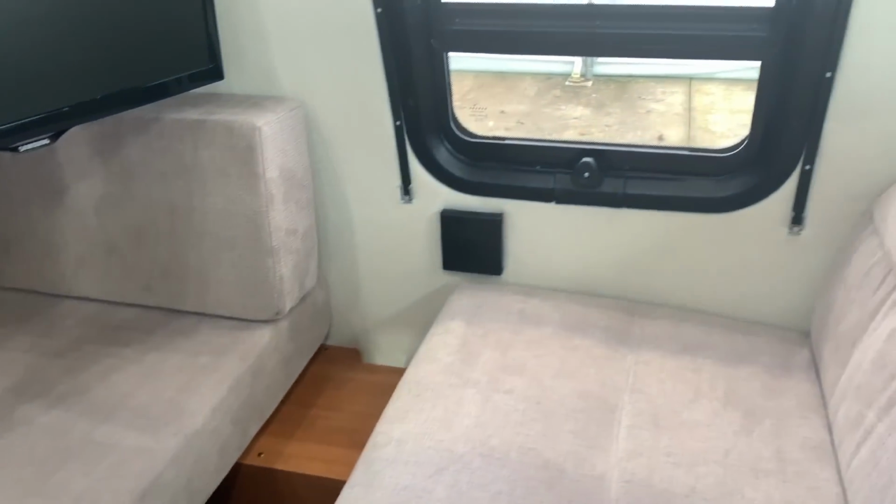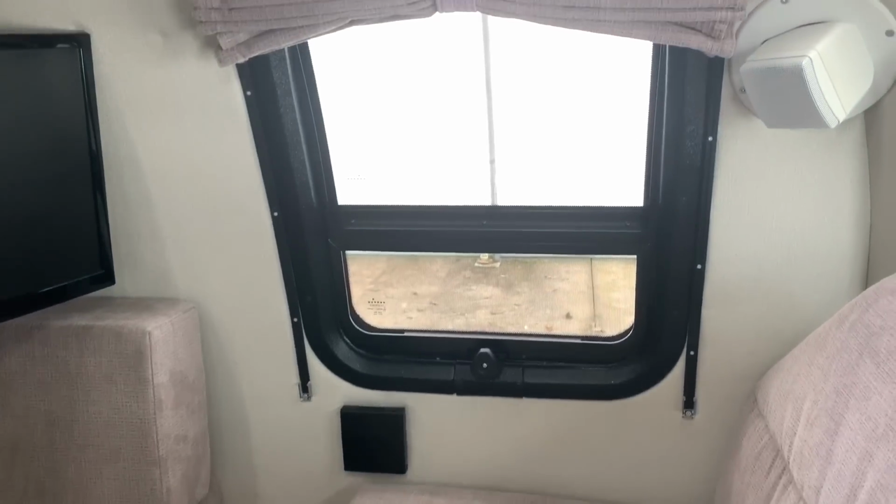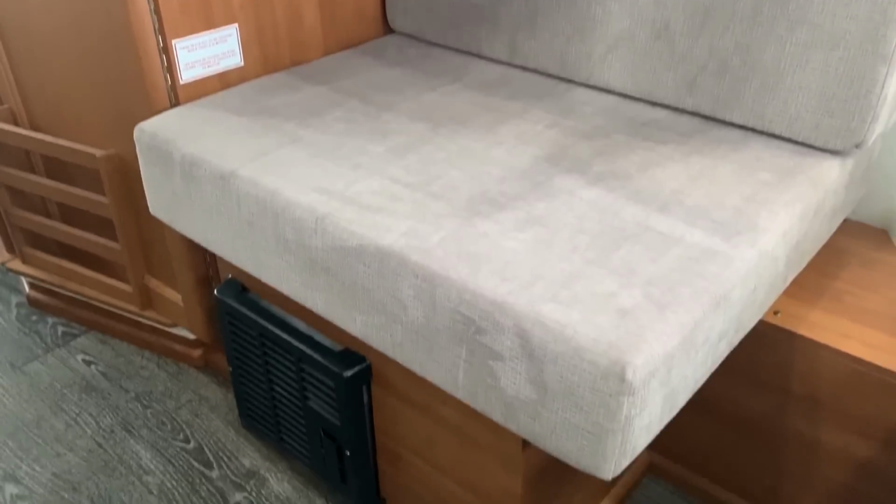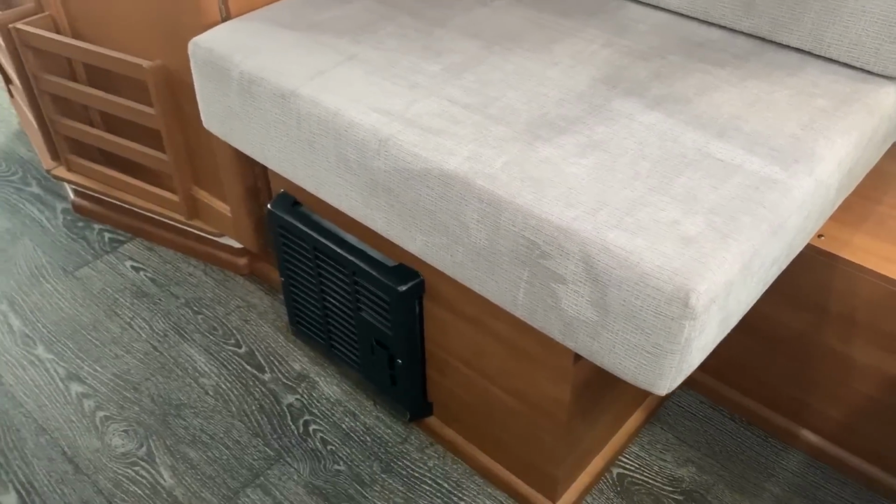Again, this is a Carfax one-owner unit. Very low miles, 39,000 miles, 2014 model year. We have a 22-inch Samsung flat screen TV. Propane furnace down here.